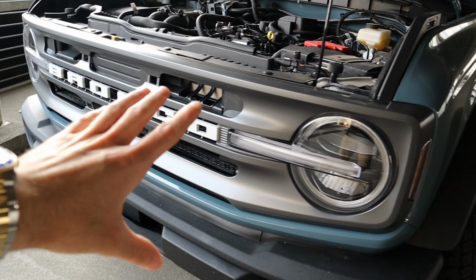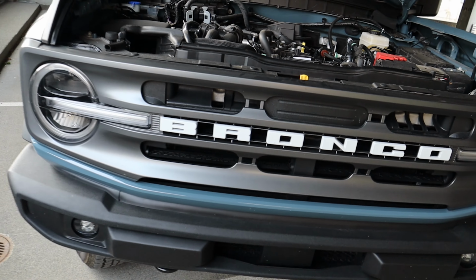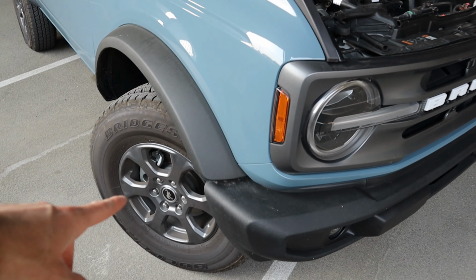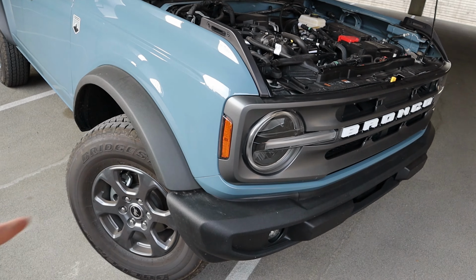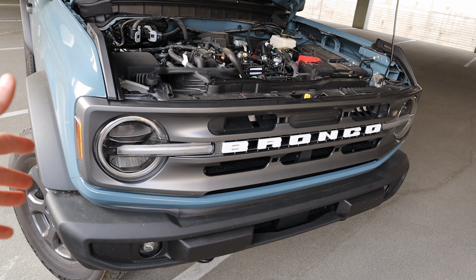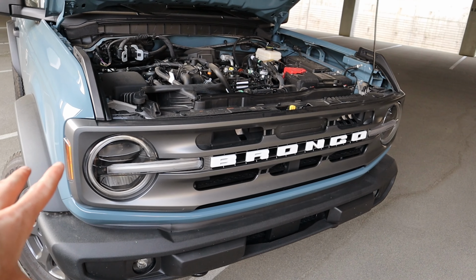Now, the Big Bend has this specific grille with the gray coloring and the white Bronco letters. I really like how that looks, and it kind of matches similar to the gray used on the wheels and the fender flares, although it's not an exact match. The base Broncos have LED headlights as well with auto high beam and auto LEDs, but these are the upgraded headlights that I'll talk about shortly.